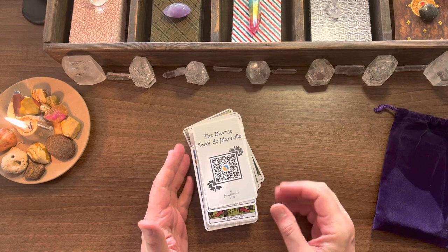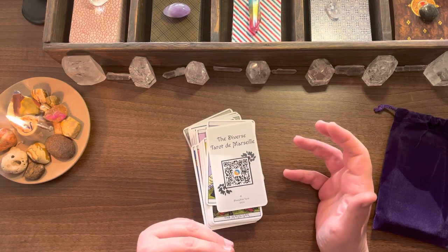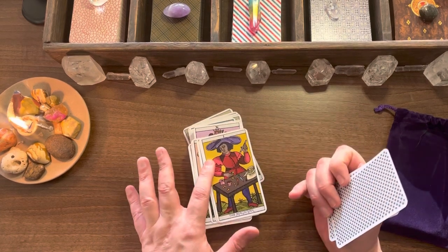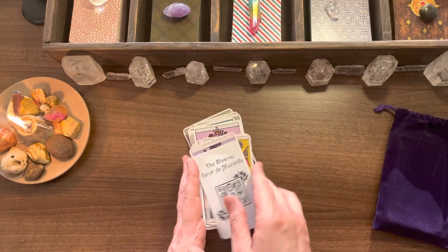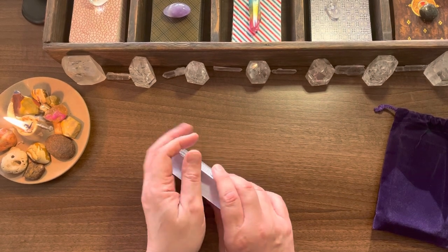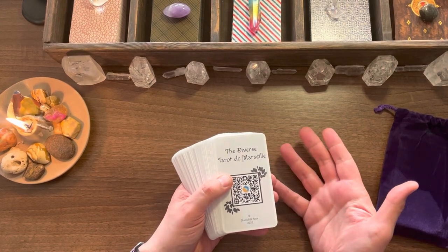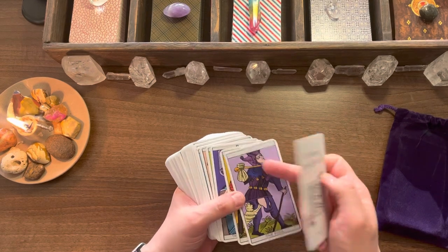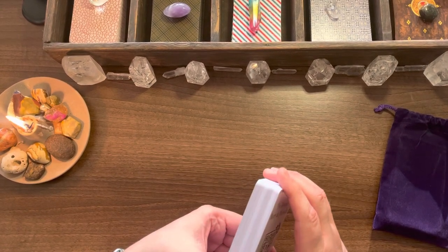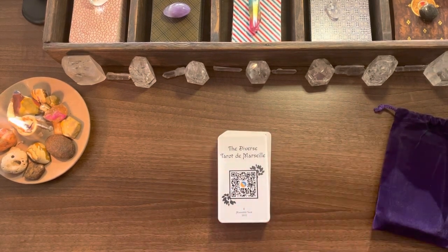So it moves away from traditional colours, and the colours used in the deck represent the elements. For instance, yellow in the deck represents air. But as well as representing the elements, it's linked to the chakra system. So purple is the violet chakra, the crown chakra, the higher chakra, representing the higher realms.